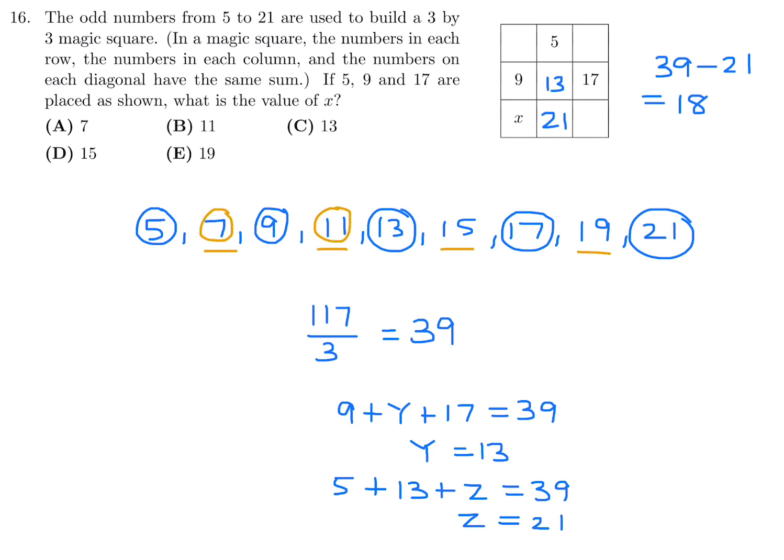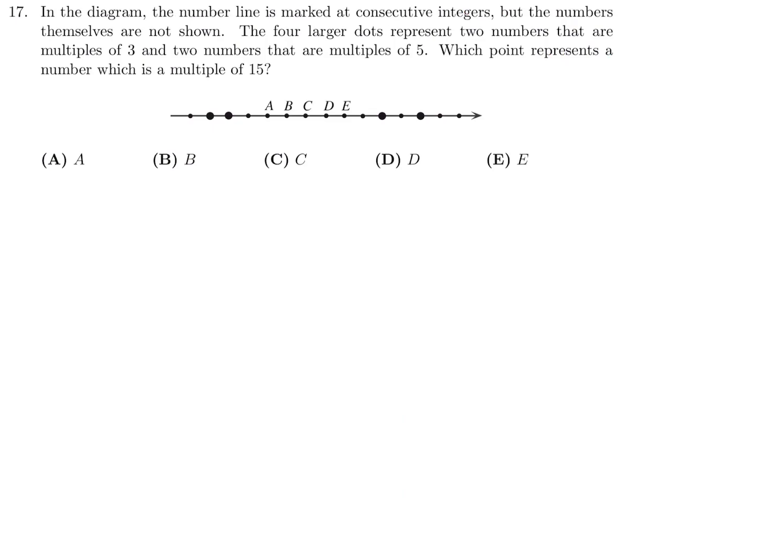So I've got a choice. Either I put the 11 here or I put the 11 here. And if you put the 11 here and the 7 here, that's the only way this is all going to work out. And you'll see that the 19 will end up going there and the 15 will go here. That's the only way that this magic square can work. So therefore, x is equal to 11. So number 16, the answer is B.